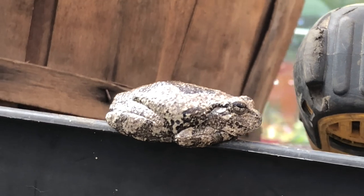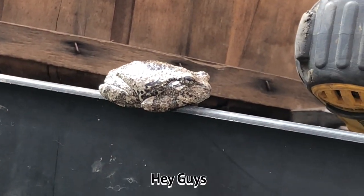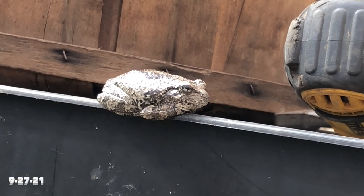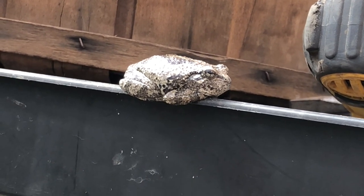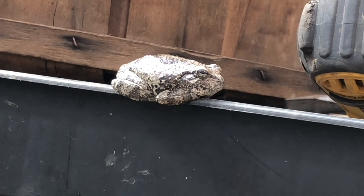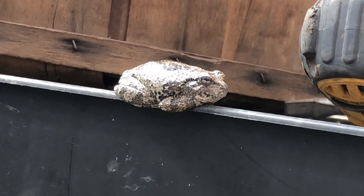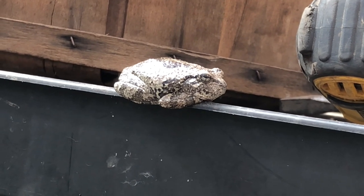He's in the greenhouse. What are you doing over here? Here LP went to try to move it, and he noticed it was a little frog pretending he's not there. Oh, you are so sweet.